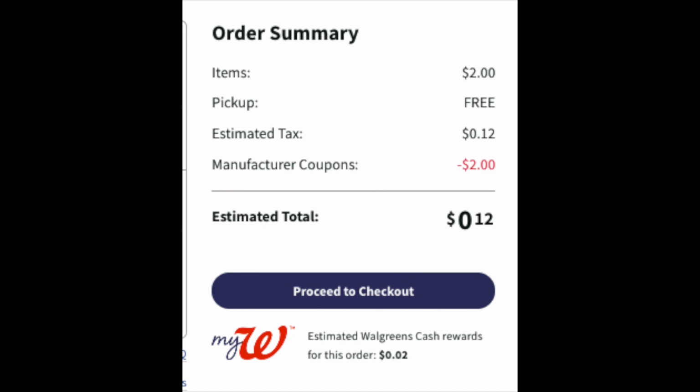Do this deal sooner than later. This is going to get cleared. If you live in a super rural area, they might not even have this shampoo in stock. Probably larger cities, you'll be able to score this one. But OMG, what a great little dealio.